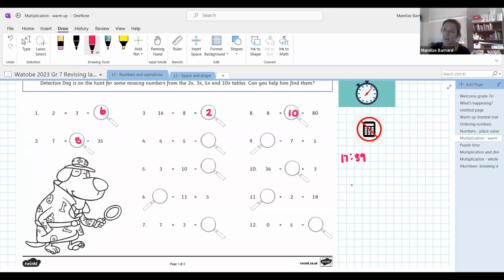7 times 5 is 35. 4 times 5 is 20. 7 times 5 is 35. 3 times 10 is 30. 36 is 12 times 3. 55 is going to be 11 times 5. 9 times 2 is 18. 7 times 3 is 21, and 0 times 5 is 0.